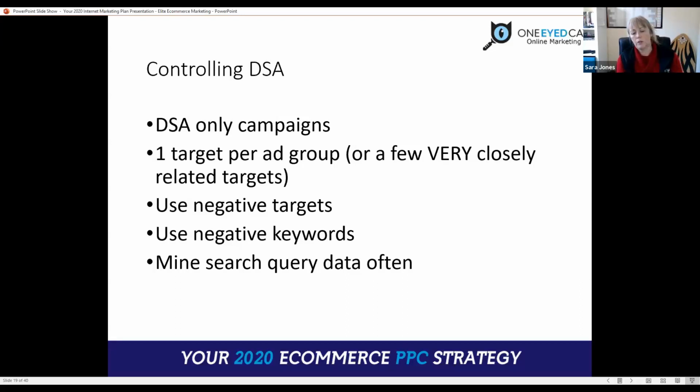It's very important that you use negative targets, because Google will look at your whole website. So if you have a blog and it sees something on your blog that somebody's searching about, it will send them to a page on your blog. Well, sometimes you want them to go to a page on your blog if it's a good page, like a product review or it leads to something else, but you need to be in control of when that happens.